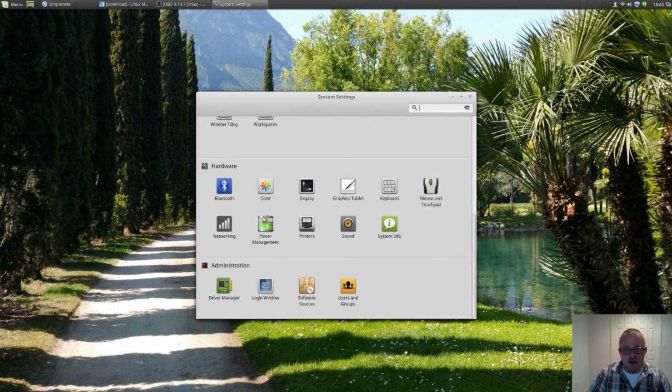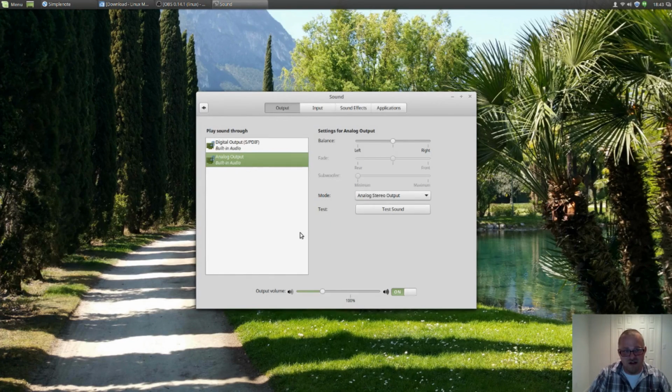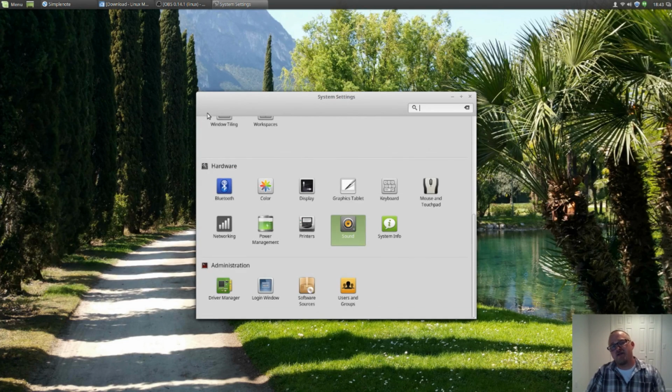Okay, you've got power management, printers, sound. I mean, the sound is very nice. Input, sound effects. It's not that this stuff is missing from other Linux distributions. A lot of Linux distributions, believe it or not, have this. The difference is how they're presenting the data to us. Okay, so let me see what I've got.